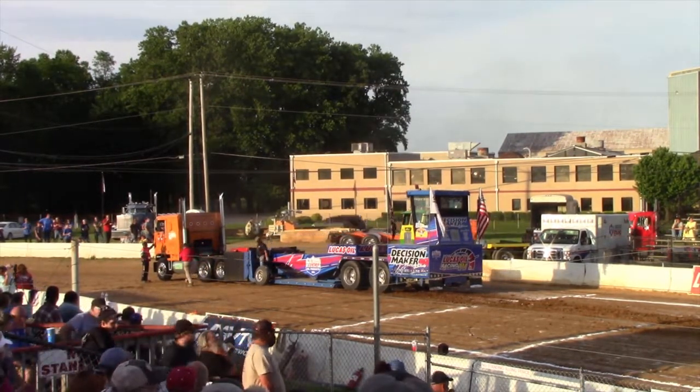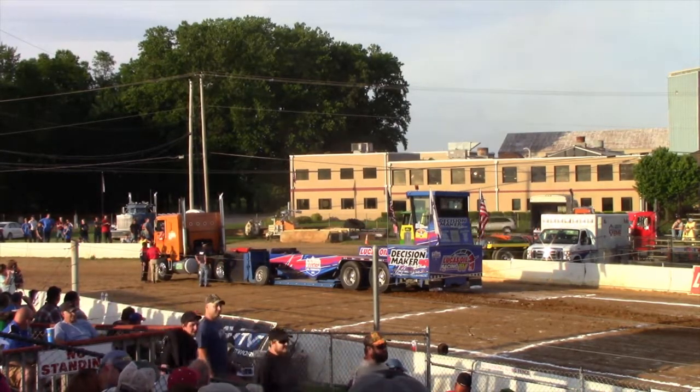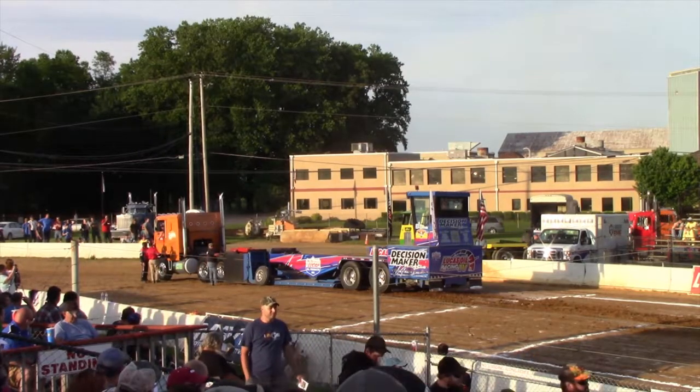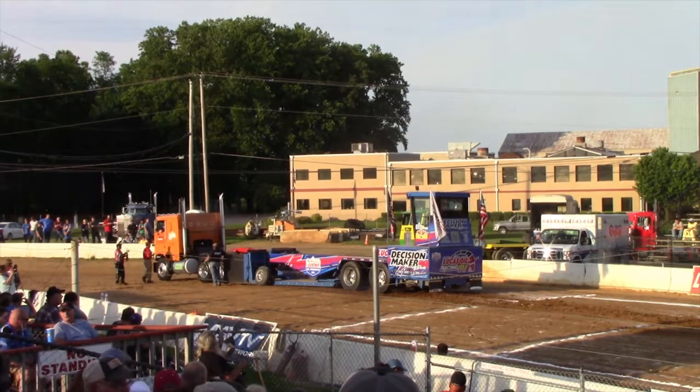Can either keep that full or come back again. He says, you know what, that's far enough. So he's going to keep that full. So 363.34, that's the distance to keep to get into the final three right there.